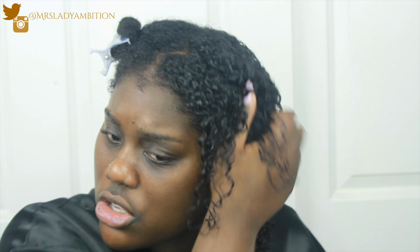I do scrunch a little bit because this gel is a heavier gel. If you have more straight hair pieces, kind of like me in the front, the gel could actually weigh it down. Scrunch, scrunch, scrunch. All right, so I am done.